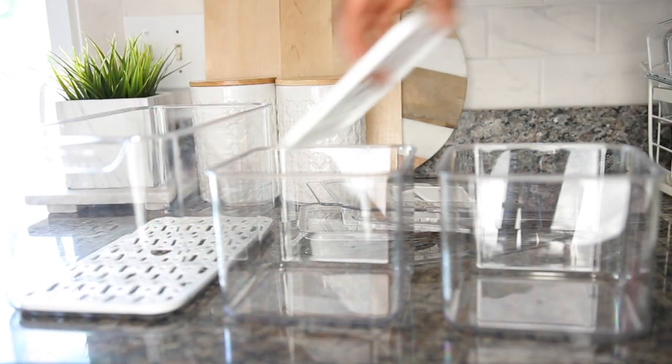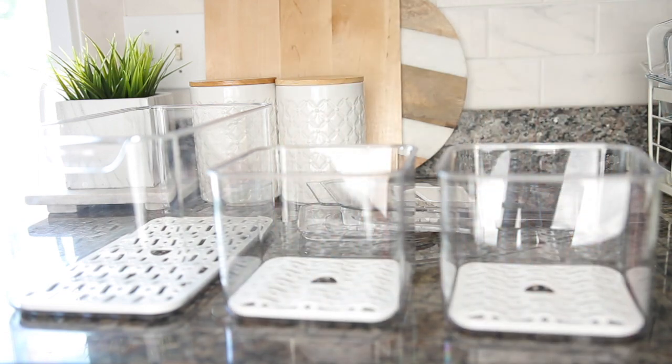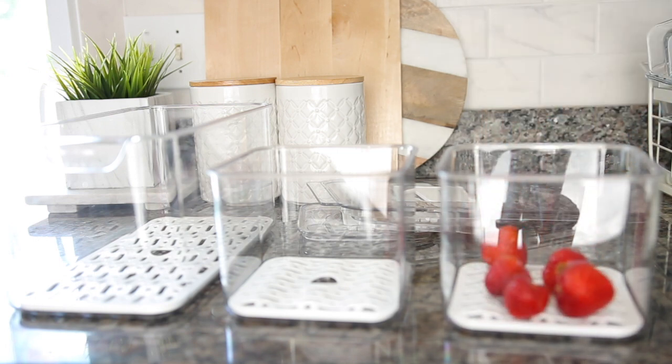What I'm doing here is washing some more fruits. What I washed before were just veggies, so these are just my fruits and some of my grains. So here I just have some strawberries, blueberries, and some spinach and salad mix.